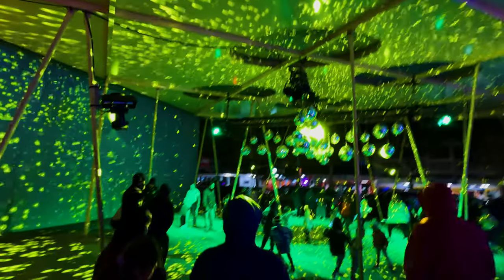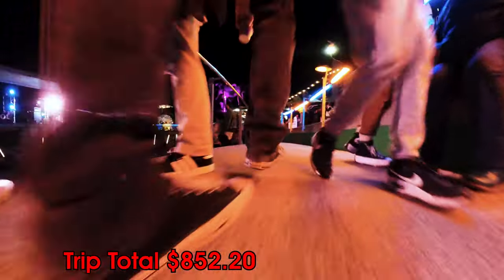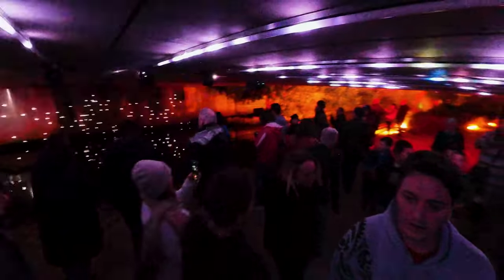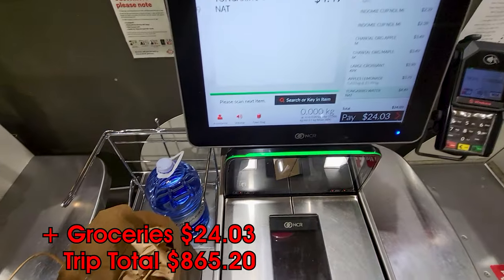The light festival was free entry. There was a lot of food and drinks, including mulled wine and cider and mulled apple juice. Because, well, I'm driving. There were lots of interactive light shows and lights synced to the music. After taking it all in, I decided to head back to the campsite via picking up pizza, getting a few more supplies, and fueling up the van.